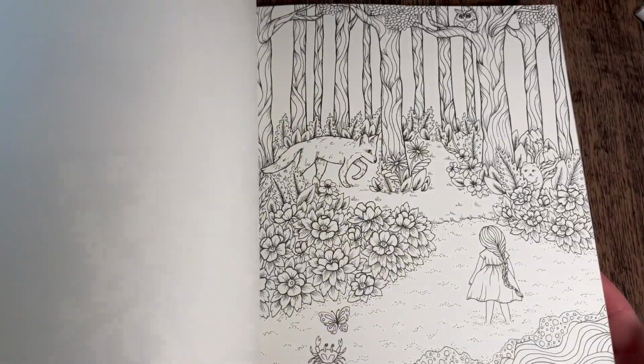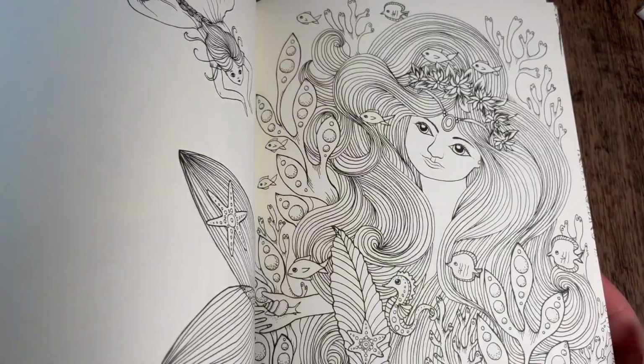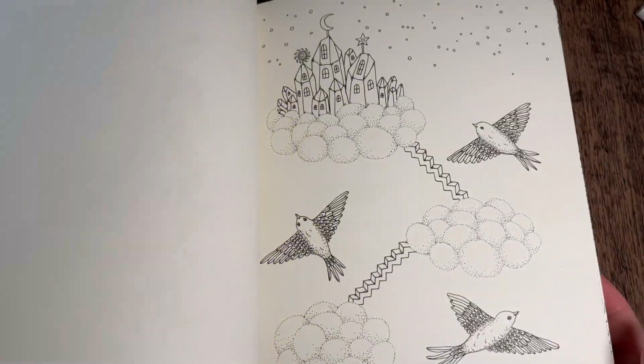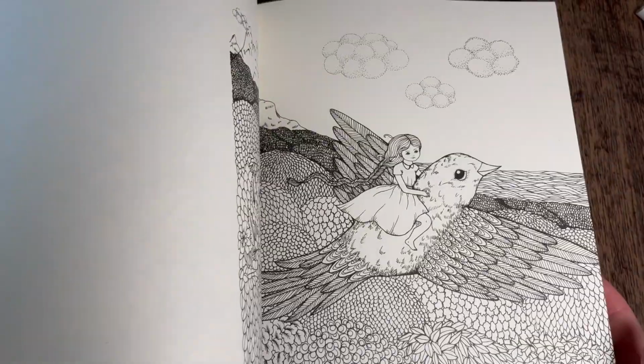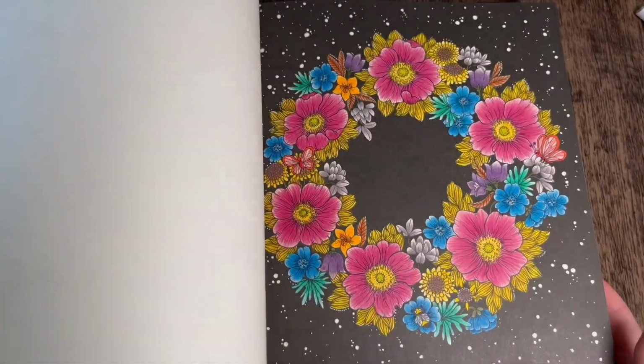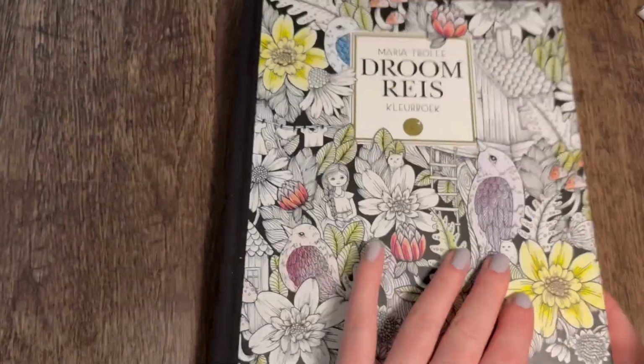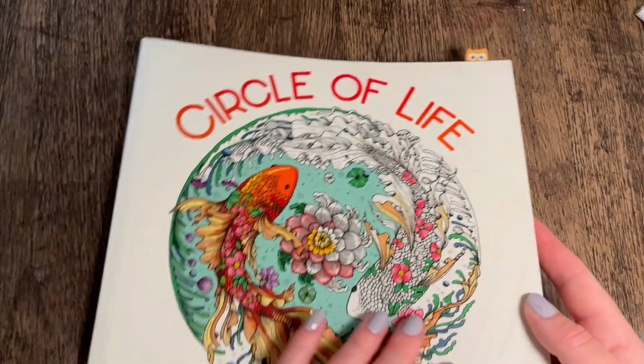But yeah, I think as you grow with your colouring, you change your mind on the sort of things you like to colour. And this, I just cannot see myself colouring one of these pages now. But yeah, that will always remain a favourite. So that's Dreameries. Next up is Circle of Life.